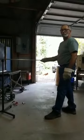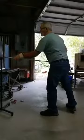All right, so here he is with the ice pick, putting the swirls in. And again, you only have a minute or so to make any changes really to your glass before it gets too cool to move it. So it's a constant reheat process. It's a little bit of work and then reheat, a little bit of work and reheat.